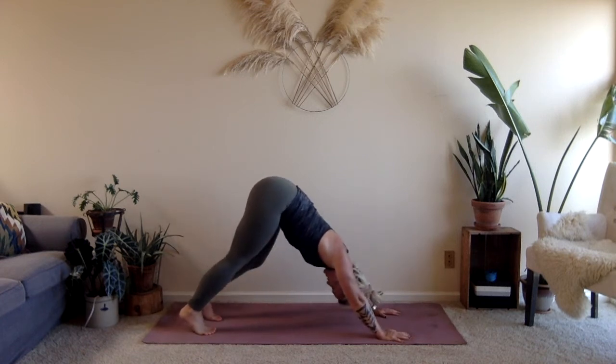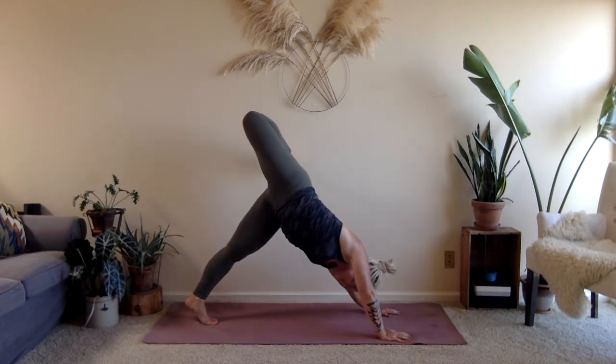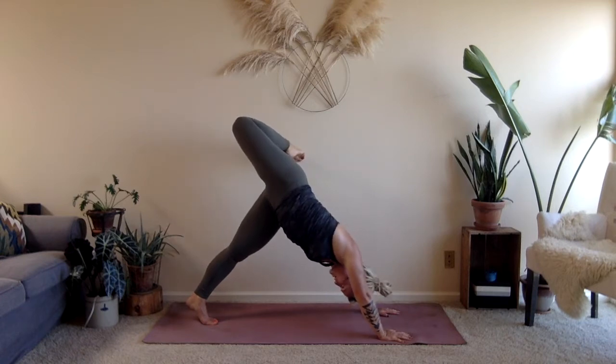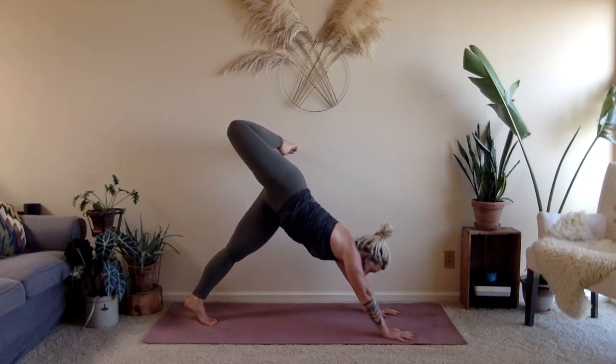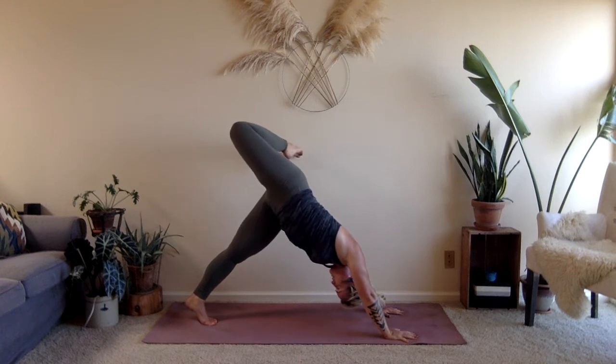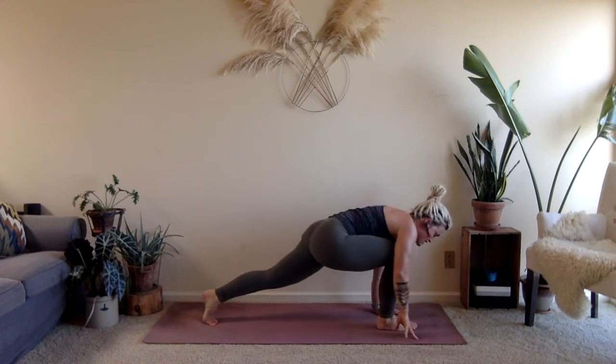Right back into another standing sequence. So inhale, lift the right leg. This time, bend the knee and stack the right hip on top of the left. So find a twist in your lower body, but try not to open it up too much in your chest, your shoulders, right? So try to keep your hands evenly spaced, even pressure from right to left hand. And on the exhale, step it through next to the right thumb.